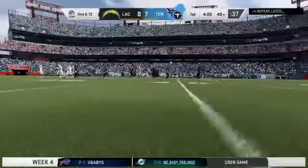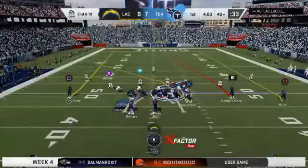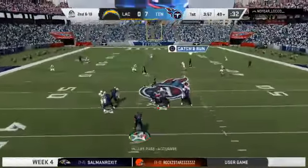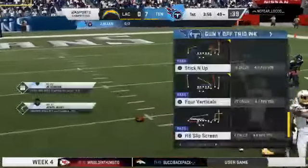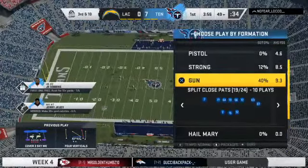A nice sizable gain. Now, meanwhile, a pass that should have been intercepted, but it winds up falling incomplete. Allen will try again on second down. And this is going to wind up incomplete. The coverage there too strong on the deep ball, and now they face a third down.